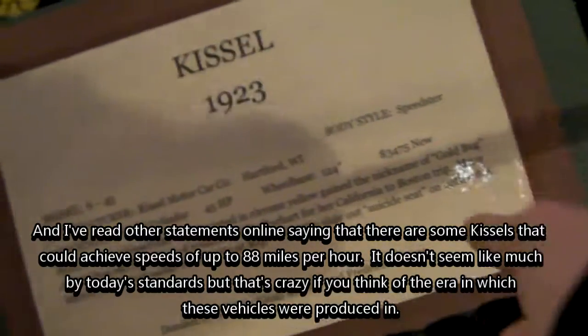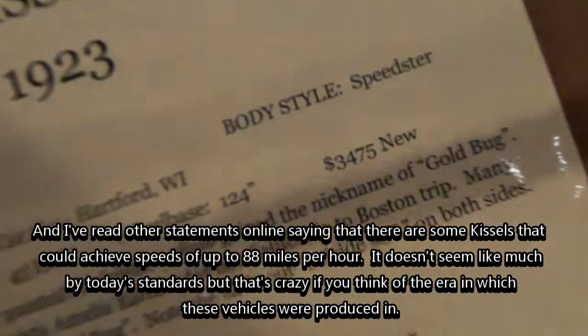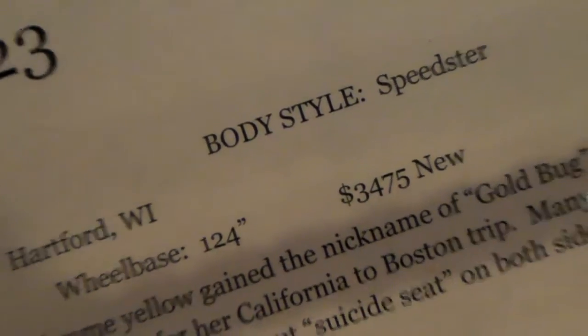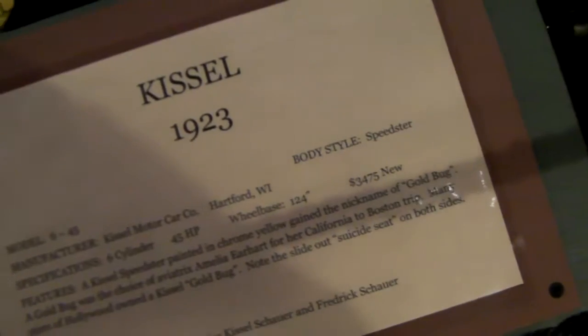Look how much this car was new. $3,475. If only cars today were that cheap. Well, Connor just said cars today are only $700, more like $10,000 to $30,000 depending on what you get.